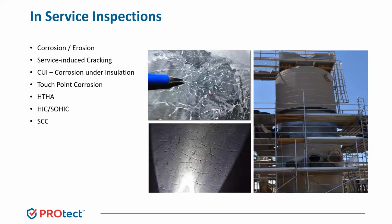And Jeremy, I think one of the questions that we have here, a lot of our customer base is looking at providing in-service inspections. Maybe you can go through some of the things that you regularly use advanced methods and techniques to identify from an in-service perspective. Certainly. So one of the big things that we do is inspection for corrosion.